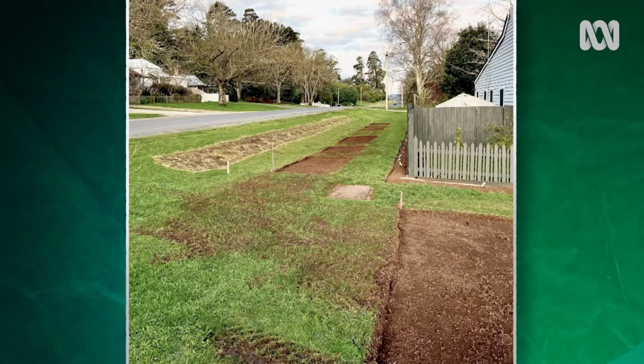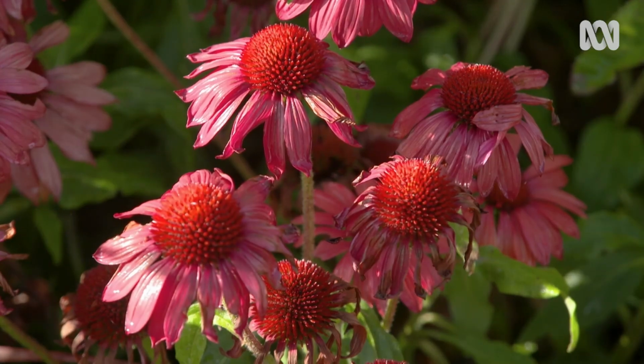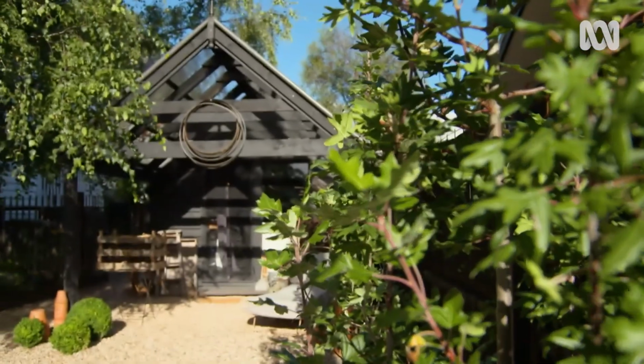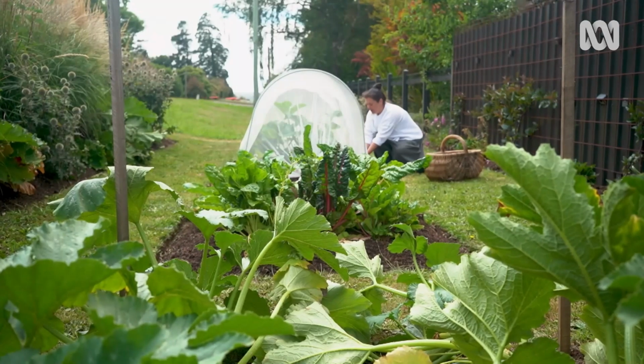So using their guidelines, I've created both an outer garden and an inner garden. The outer garden being my productive space of flowers and vegetable gardens. And then the inner world is, I suppose, a bit more private. You can lift it up.